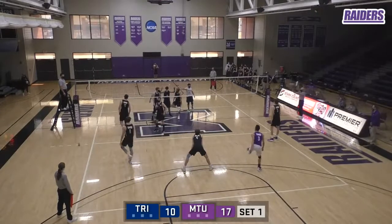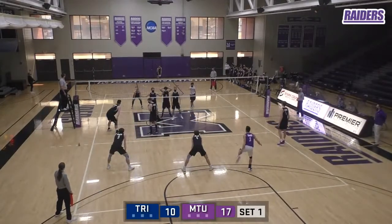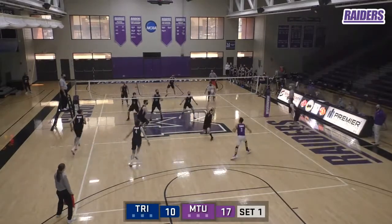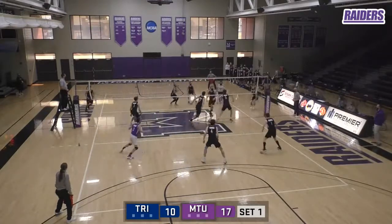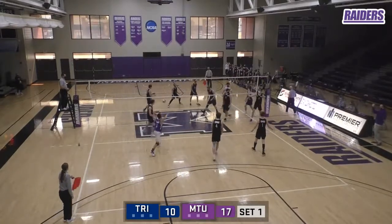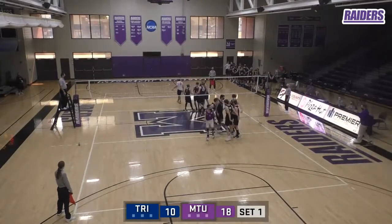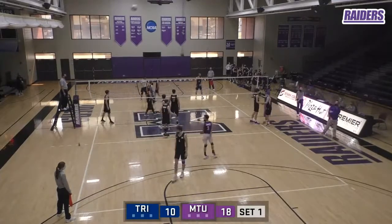Parker Beal back to serve for Trine, trailing 17-10 over Mount Union. A high jump serve there. Set back. Bruns with a big swing into the back row. Dug up. And a big swing blocked back by Bruns and Andrew Cross. There was nothing going past either of them there. Just a great block by the pair.